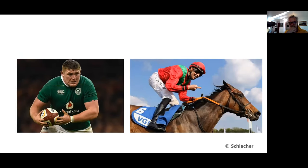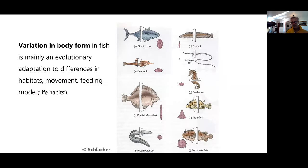Now, here is a bit of a metaphor. The first thing you can decide, if you are a fish, is: do you want to become a sprinter, or do you want to have a big body and be there for high impact? What do I mean by that? Essentially, you can be a bluefin tuna, or you can be a porcupine fish. And both body shapes are very, very successful.